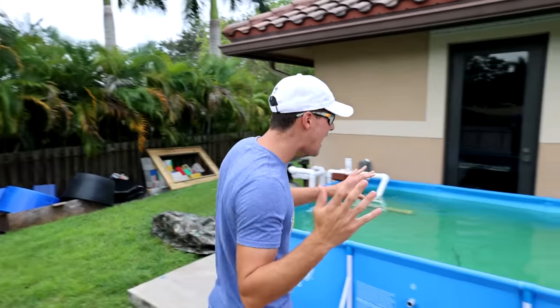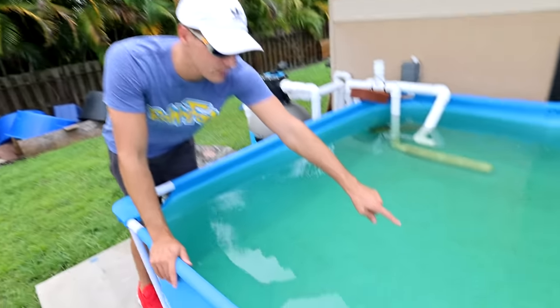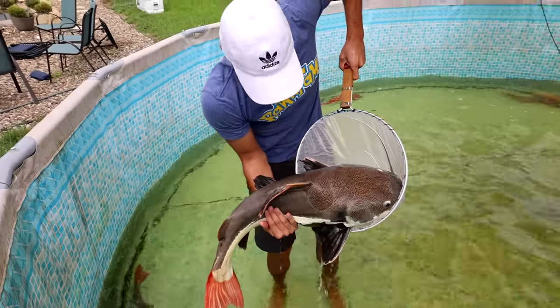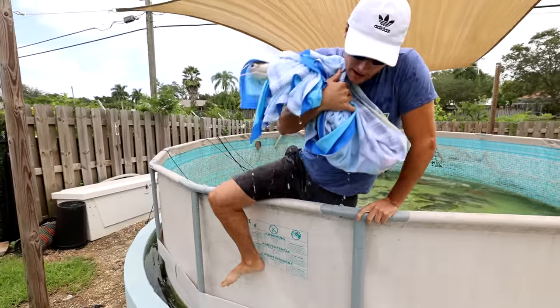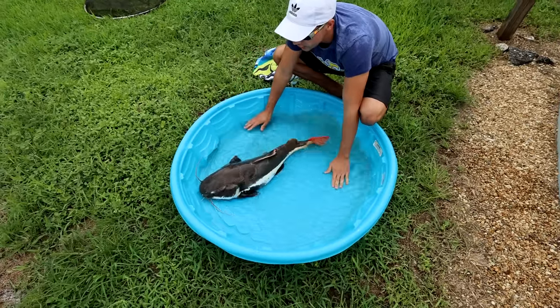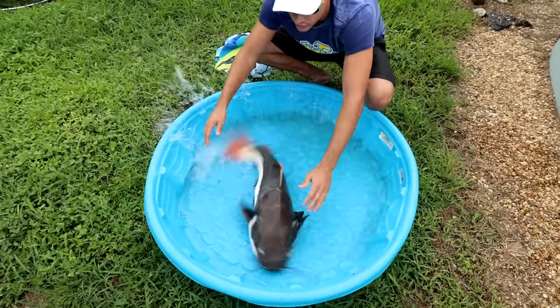Behind me, I actually have a crazy pond. See all those babies? See all those little... Oh, I got him. There we go, look at that. You love her so much. Getting him out of here. This guy is a monster. Nemo, Nemo, chill. Okay, Nemo, Nemo.